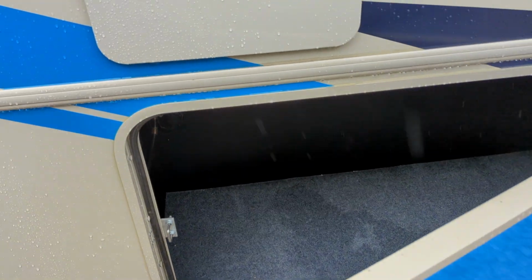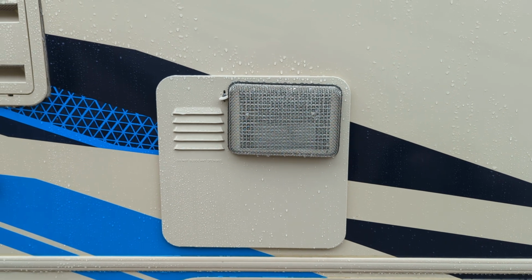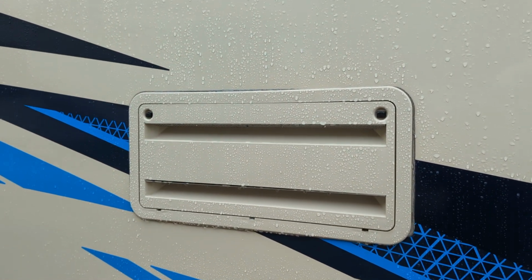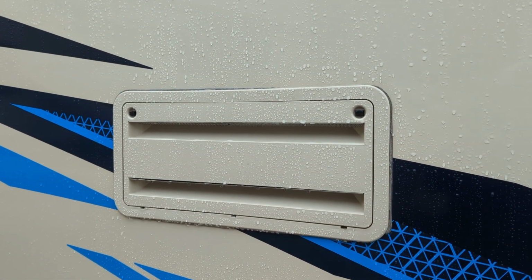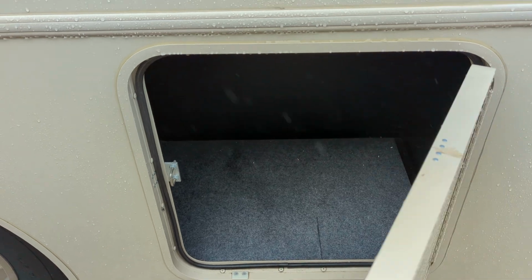Here's another one. Here is your water heater. This will run on propane and electric. This is your refrigerator access panel. It's a two-way refrigerator. Even more storage.